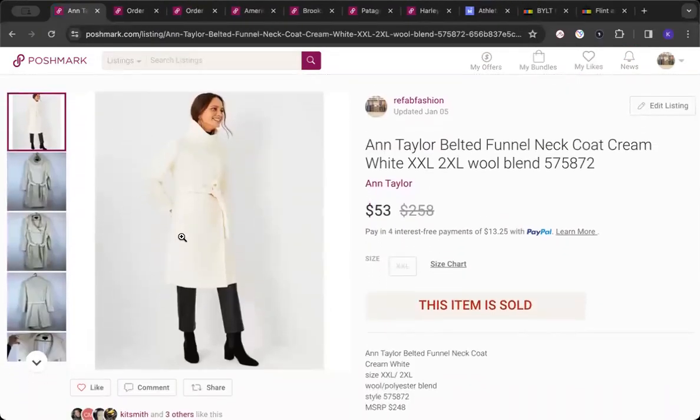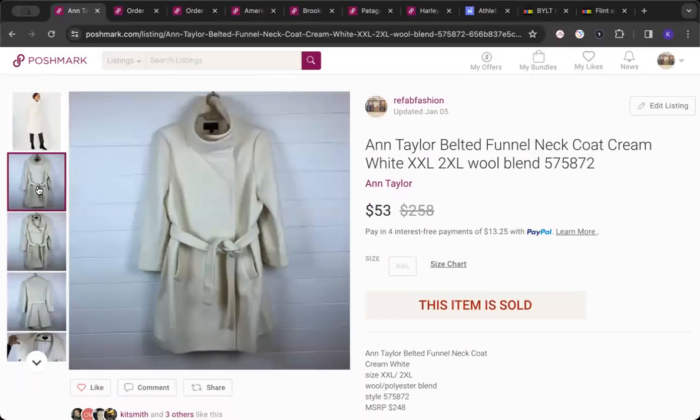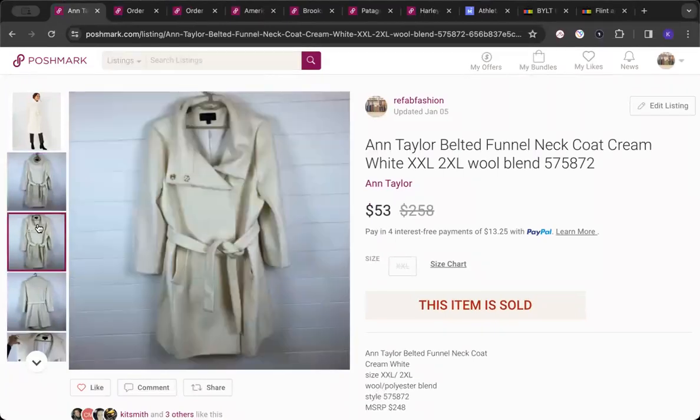This I also found at a local community thrift shop. I did pay up for this. I paid $16 for this. It's a 2XL wool blend, really stylish cream coat from Ann Taylor. So a great size. I checked this over for so long.